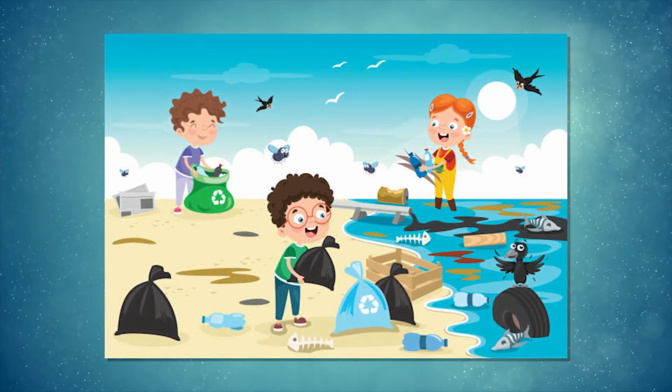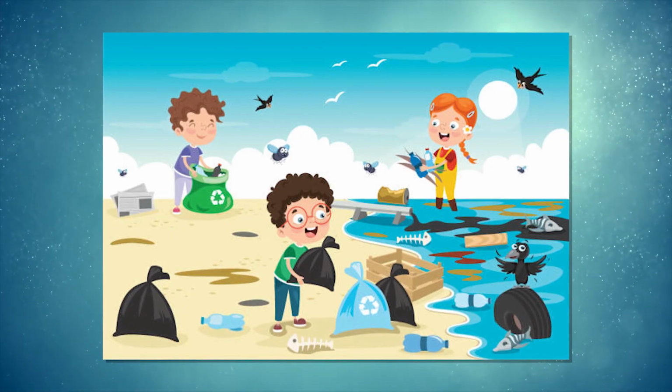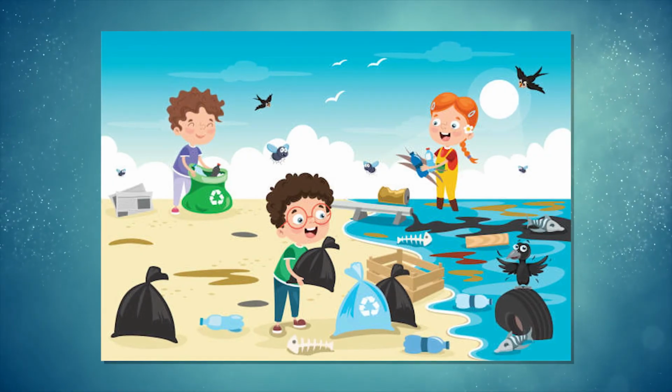Then we can read from the textbook to reinforce the topic and make children construct their own learning. After which they can be asked to conduct a survey in the neighborhood to understand and highlight the role of common people in causing the pollution and suggesting a few ways to stop it.